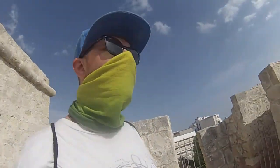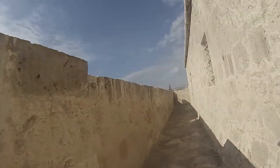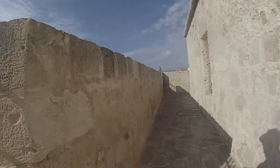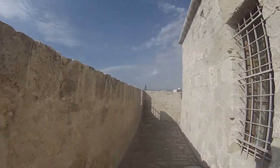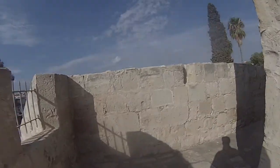Okay guys, that is a look at Limassol Castle, take 2. I don't know if you want me to take you to the outside grounds. Maybe we'll go downstairs, have a walk outside. So now I only walked over a little bit of the first one, so let's do that.